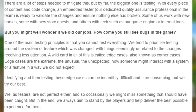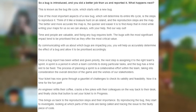We as testers are not perfect either, so occasionally we might miss something that should have been caught. But in the end, we always aim to stand by the players and help deliver the best possible experience for them. So a bug is introduced, and you did a better job than us and reported it.